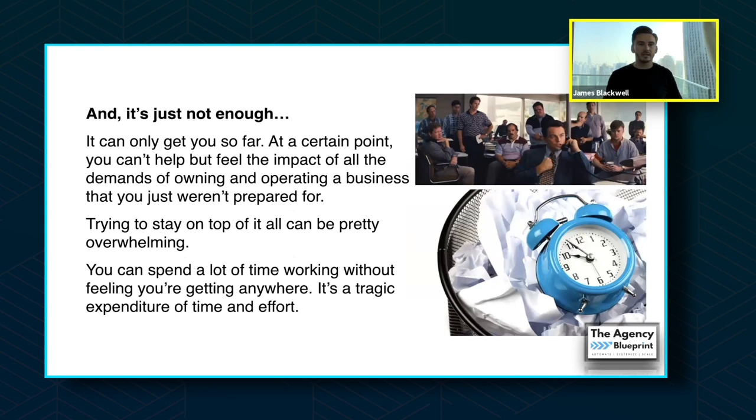At a certain point, you can't help but feel the impact of all the demands of owning and operating a business that you just weren't prepared for. Trying to stay on top of it all can be pretty overwhelming. And I've been there. Because you can spend a lot of time working without feeling that you're getting anywhere. It's a tragic expenditure of time and effort. And I'm sure you all have been there where you finish days and think, what have I actually accomplished today? You've gone round and round in circles and you haven't actually got momentum. And there's no worse feeling as a business owner when that happens.